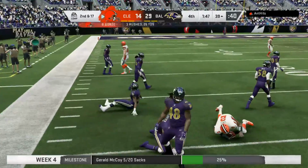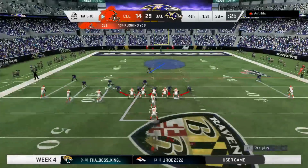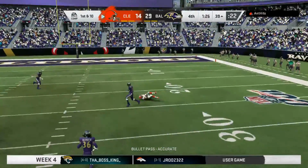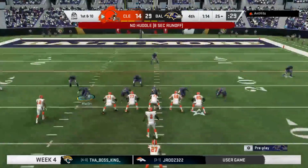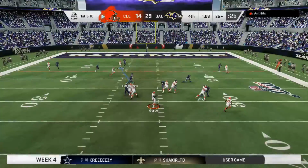And able to rip off a big chunk of yardage before being dropped inside the 40. Well, apart from Kyler Murray, not too many mobile QBs in this year's rookie class, but some good scrambling there to get the first. They'll look to throw. Going to throw right side here. Complete. 14 yards, and it's a Cleveland first down. So signs of life in what's been a dormant offense in this second half.